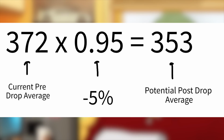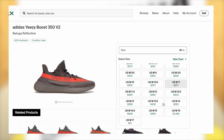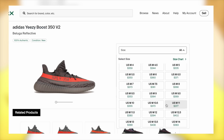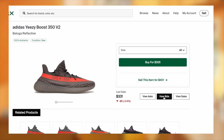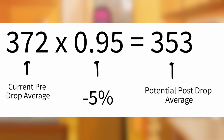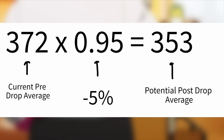This is assuming Yeezy Mafia stock is correct, as I can't confirm the Adidas stock myself. This, of course, is not what occurs in most cases, where we usually see a 5 to 15% increase for profitable items, normally around 10%. That's not what I'm expecting at these current prices, though. This could potentially leave the average at about $353 tomorrow after all drops are over, with the larger sizes still being the best. Hence, even the worst sizes should still be above $300.